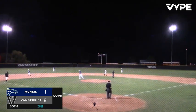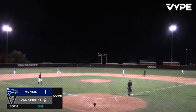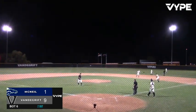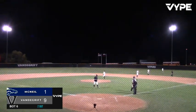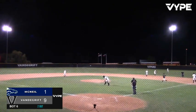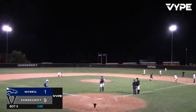So that strikeout will end the inning, but Vandegrift adds six runs to their lead, making the score 9-1. Mavs coming up for their last at-bats here in the top of the seventh inning, eight-nine in the top for the Mavs. We'll be right back.